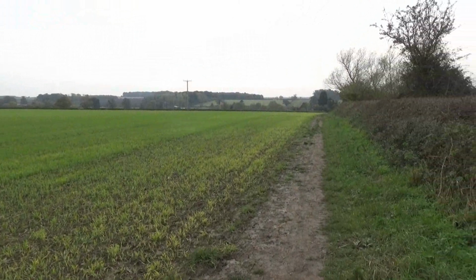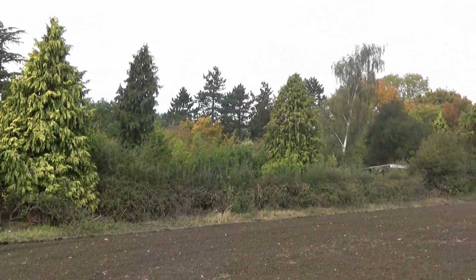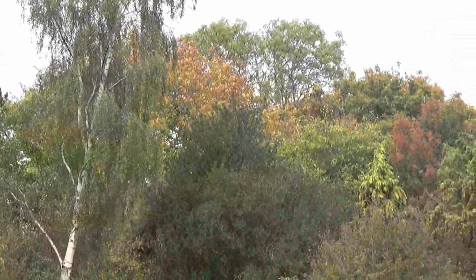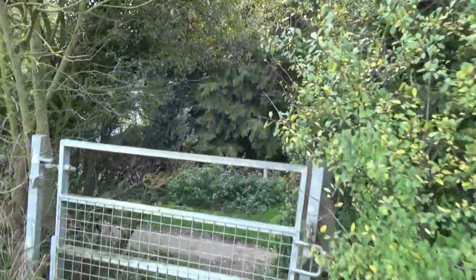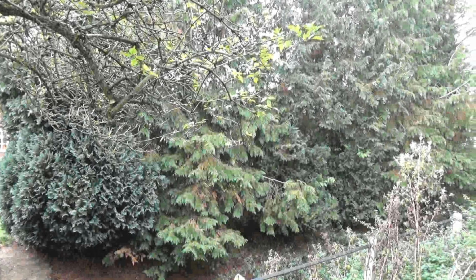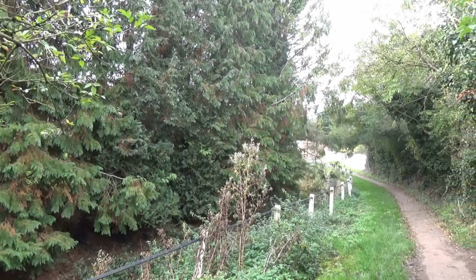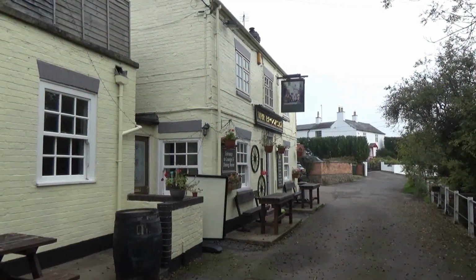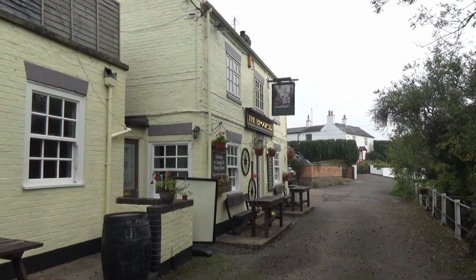And there's Bartby, nestling in that little valley there, which is where we're headed now. Here we are in Bartby, certainly one of the prettier of the villages around these parts. Really lovely with this brook running straight through the middle of it. Here's the pub, the Brookside. Looks a nice pub, but I have to say I've never been in it. Obviously have to rectify that sometime soon.